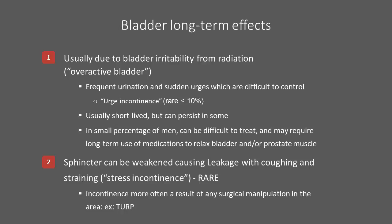The sphincter or urinary control valve muscle can also be weakened by radiation, although this rarely has any noticeable effects on a man. In severe cases, it could cause leakage with coughing and straining, called stress incontinence, but again, this is rare unless a prostate resection, or TURP, has also been required.